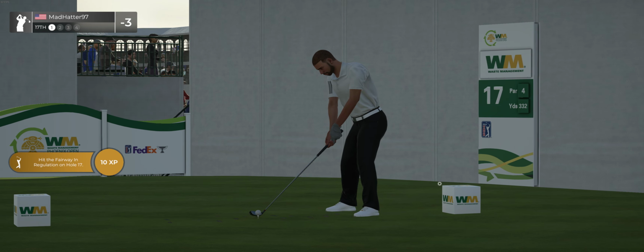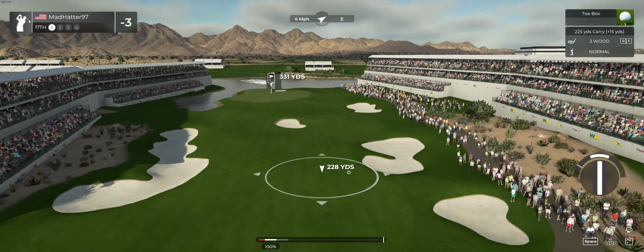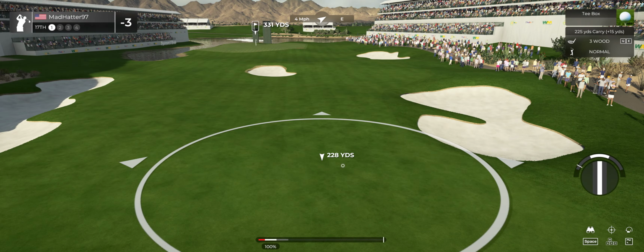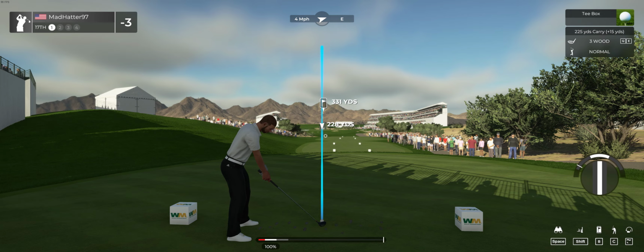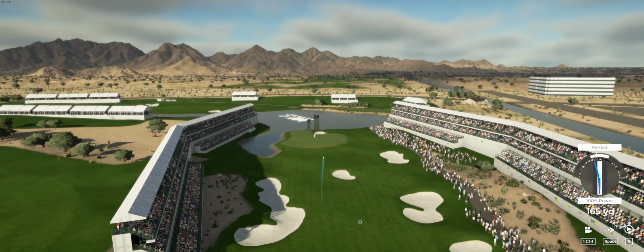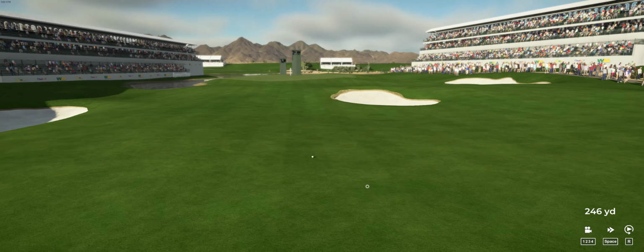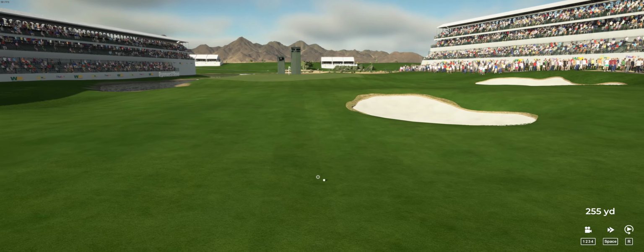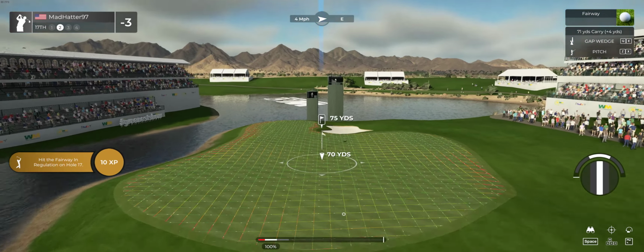Might be able to make a move here. This is a short par 4. Short par 4. Okay. 5 miles. We're going to go over here. Not even going to mess with that lob over there. Swinging like silk. Get rid of the air shot. Oh, it's going to go for that bunker, isn't it? Don't go for that bunker. Okay. Ooh. Second shot here on the 17th.